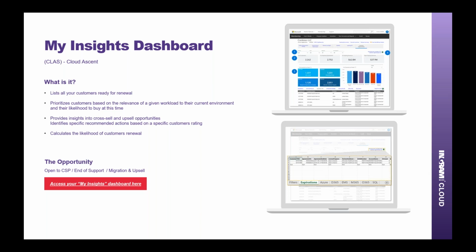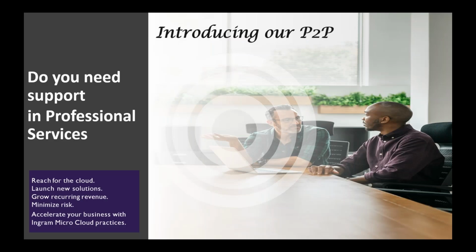So that's about the Cloud Accent data. And if you see on the screen, when you click on that, it will take you to your partner center, which will provide you all that data that I was talking to you about.